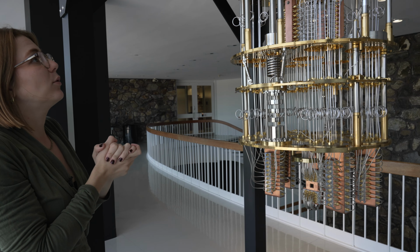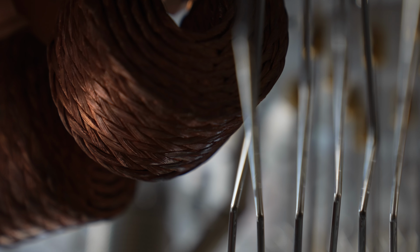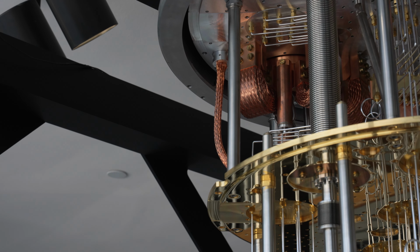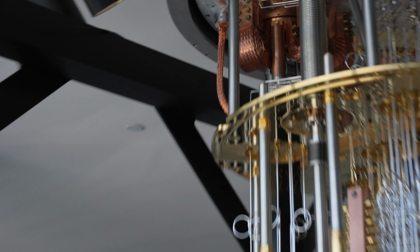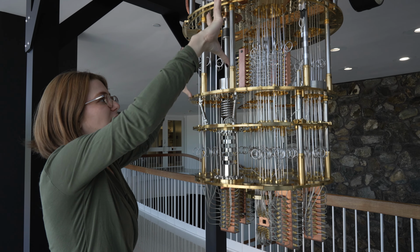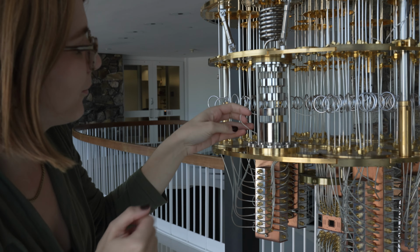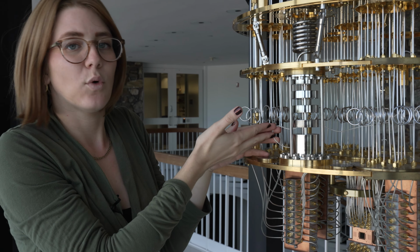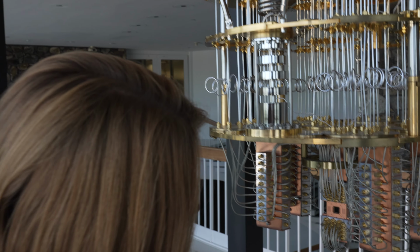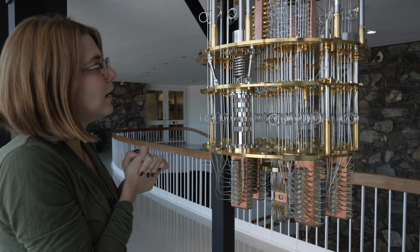Other things to note up here, you'll see a lot of copper wiring. That's because copper has really good thermal properties and is really good at basically helping to keep all of the parts that should be cold. These parts right here are just to connect the plates to one another. These are for magnets. If you had any magnet that you wanted to introduce into your experiment, you would plug those in here. And I think that's basically it, yeah.